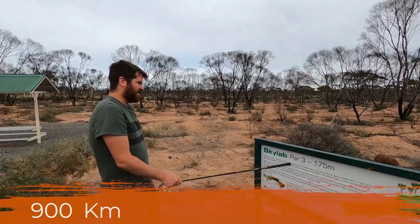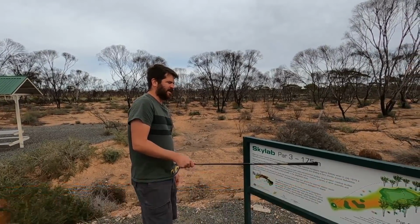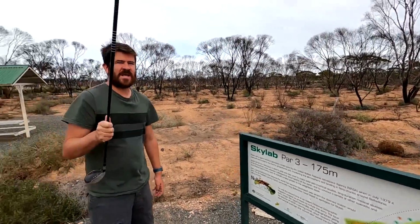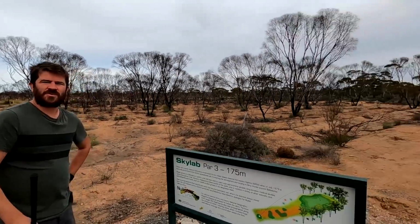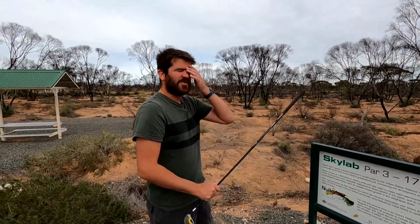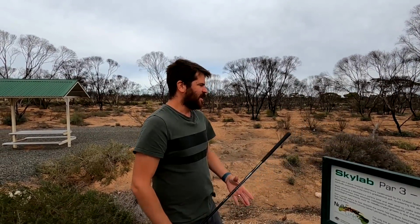So, Skylab, par 3, hole 12, 175 meters. We hit it from here, get it to there. That's over there. But there's a lot of bush, trees, sand, dirt. A lot of opportunities to lose our balls on this one. But this is called Skylab, and the reason it's called Skylab is because Skylab was a space research laboratory made by NASA, and in 1979 it crashed to Earth. It crashed around the Balladonia area, which is where we are at the moment. When it came down, the ranger at the time actually issued NASA a littering fine for leaving their rubbish and debris around the Balladonia area, but it was waived in the end. So an interesting little bit of trivia there for you on this hole.